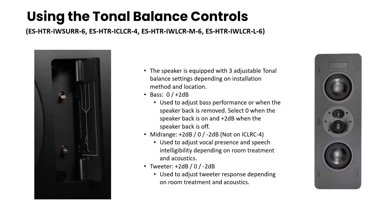Mid-range and tweeter operate pretty similarly to a normal mid-range or tweeter adjustment switch. There's no real rules on which setting to use here. It really depends on the room, how close you're located to the boundary, the listening area, and really it's about adjusting, listening, and picking the one that's right for the application.